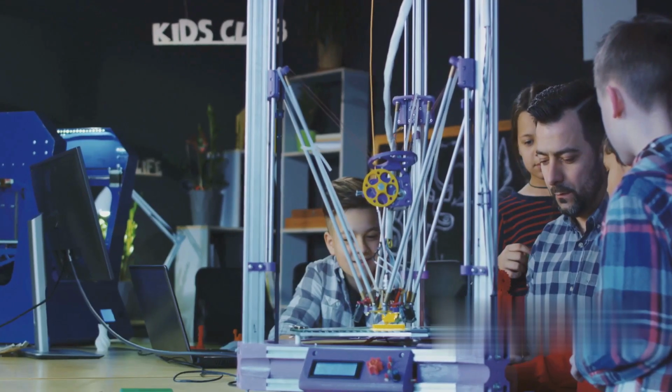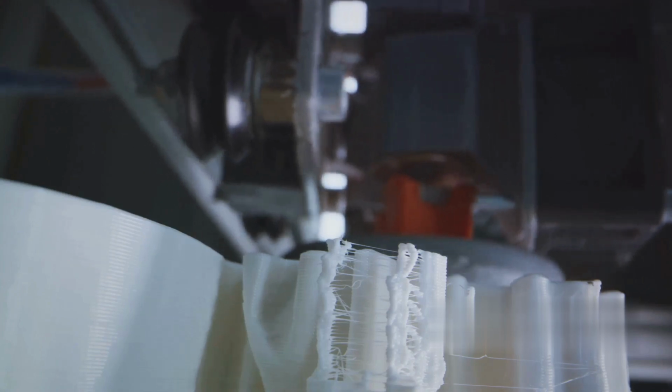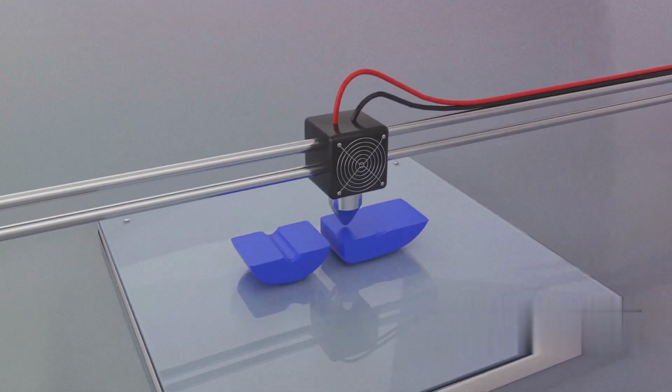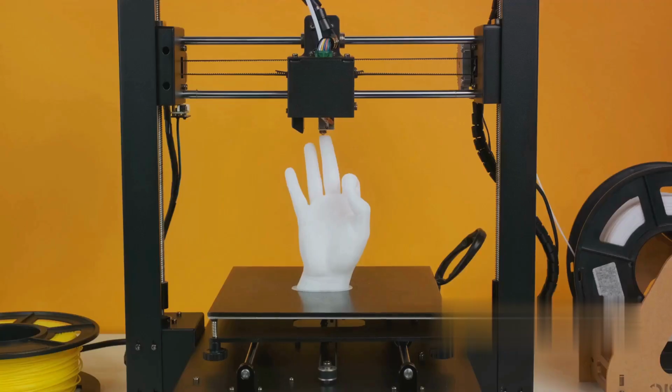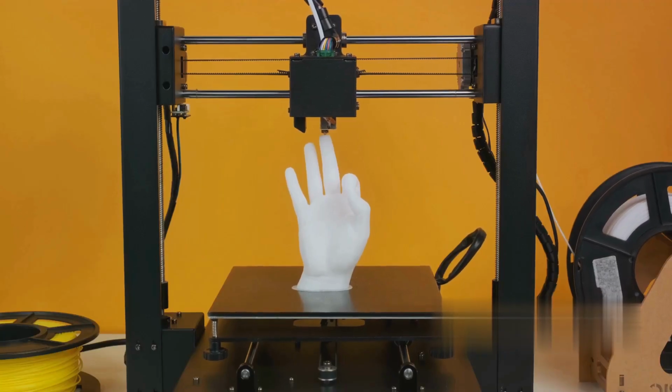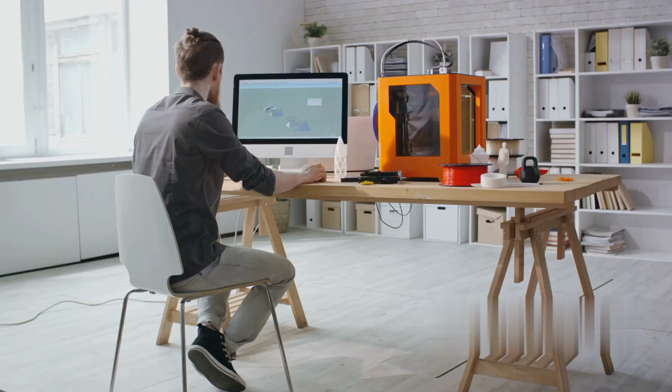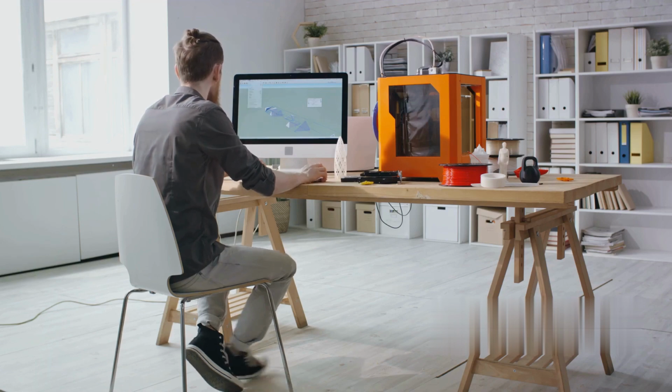But it's not just about big industries. 3D printing is democratizing production, empowering individuals and small businesses by making manufacturing more accessible. You no longer need a massive factory to create and innovate, just a brilliant idea and a 3D printer. Indeed, 3D printing is not just a technology of the future, it's shaping our present in remarkable ways. Let's embrace this exciting era of innovation and see where this transformative technology takes us next.